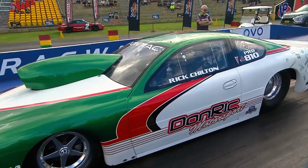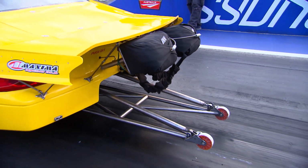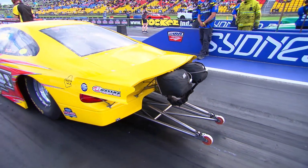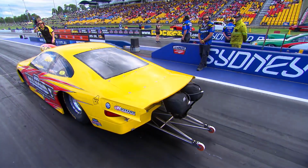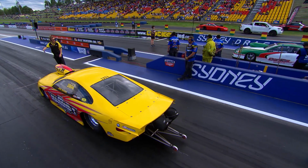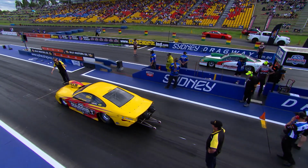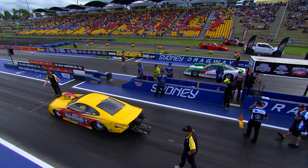They're up against Rick Chilton in the Don Rick Motorsport Pontiac. He races out of the Australian Capital Territory. So not a long tow for him to get down here to Sydney Dragway for the Gulf Western Oil Nitro Thunder. Well, 12 months ago, Rick Chilton ran his 6-second pass here at this very event. They're hoping to get back there today.